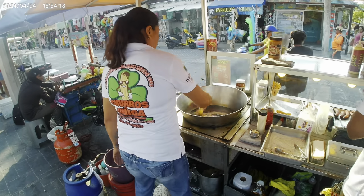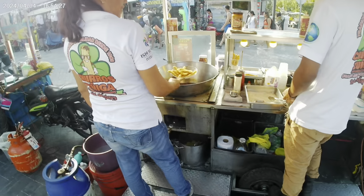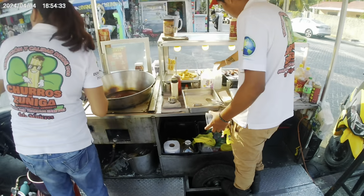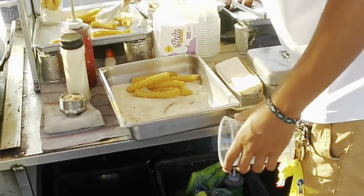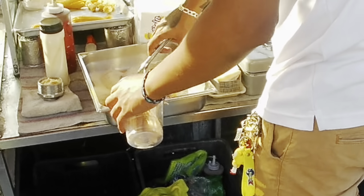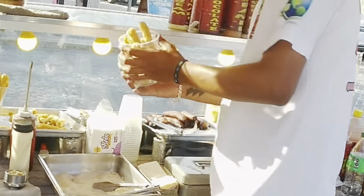Well, we thought it was time for churros. Isaac's just going to have some churros. Look at that. That looks so good. Doesn't that look good? Yes. There you go. What do they taste like?